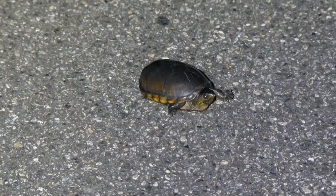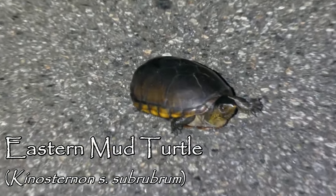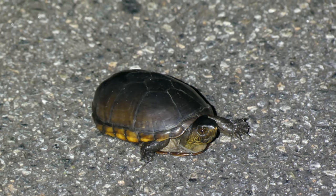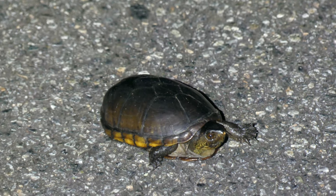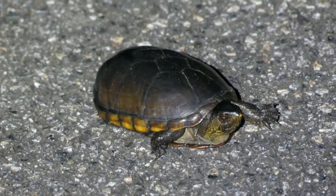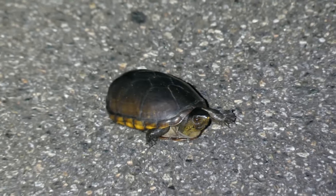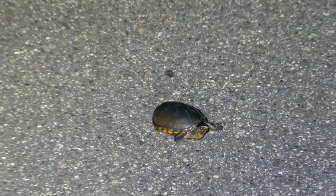Okay, everyone, check this out. Looks like we got what appears to be a striped mud turtle. Haven't seen one of these guys yet in Okefenokee. Or it could be an eastern mud turtle. I'm really bad at distinguishing the two. But here he is, just sitting on the side of the road. Make sure he figures out what direction he wants to go in, and we'll help him off.